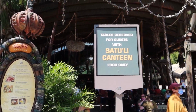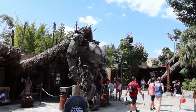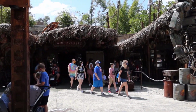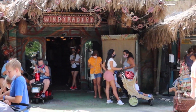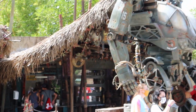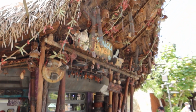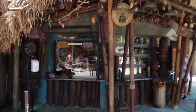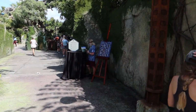All right, so here at Satuli, you can do the mobile ordering, so that's how you're going to get your food there. Basically we went over here to check out the store. There really wasn't much that we could see. There's nothing much new over there, but it was kind of too crowded to see anyway. Come over here, you can do your pickup, mobile ordering, everything like that. Those all seem like they're pretty much open, which ain't too bad. Right outside the store, there's a little secret pin trading area back here.